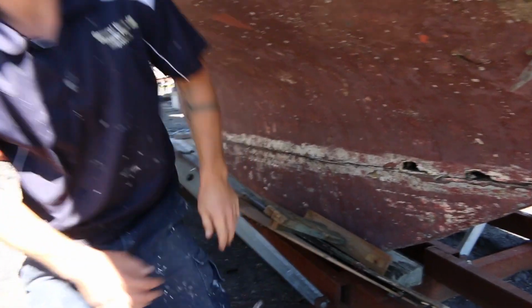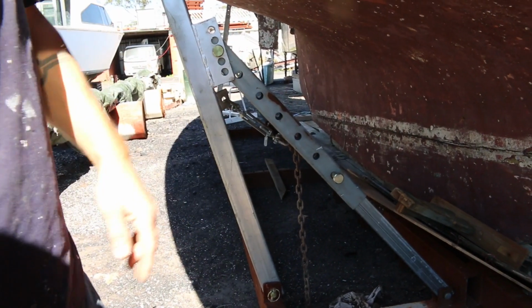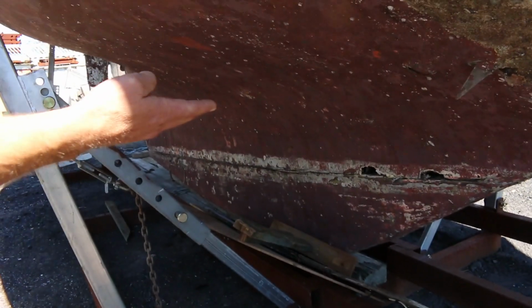Can you lift it up and use the props to prop it up, and then drop the keel down, and then rest it back down on the props again with the keel down? Yeah, but you might have keel bolts this long in it.